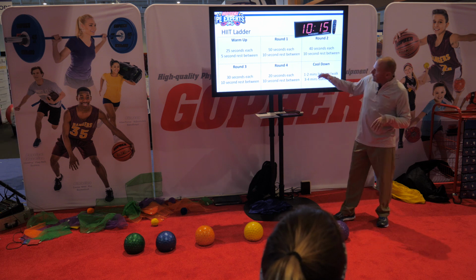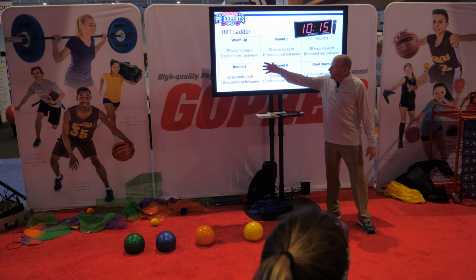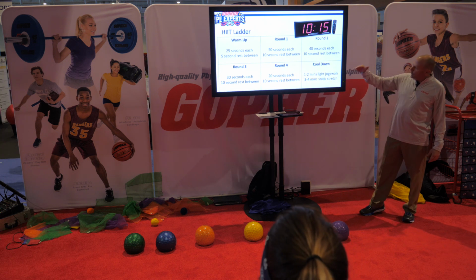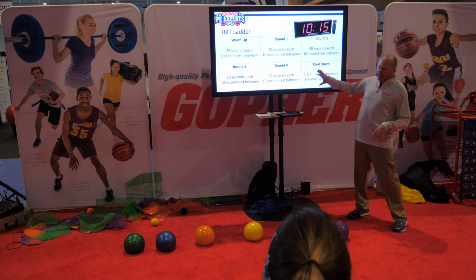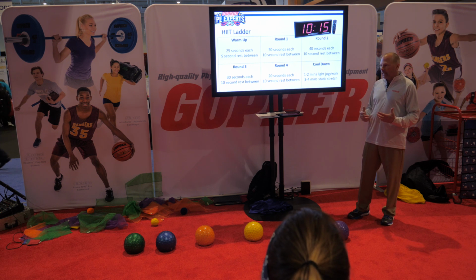So here's another example of a HIIT ladder of 25 seconds, 5 seconds, 50 seconds, 10 seconds, 40, as it drops down to the interval training on that. So there's another HIIT ladder that you can do. Once again, this would be more for my staff. The Tabata is all for every one of my kids.